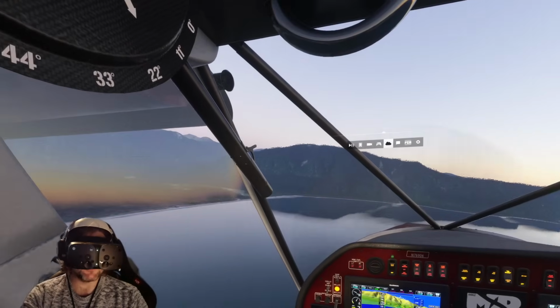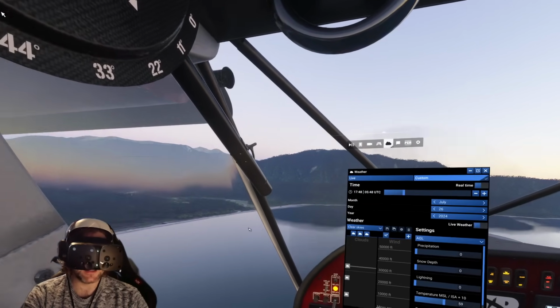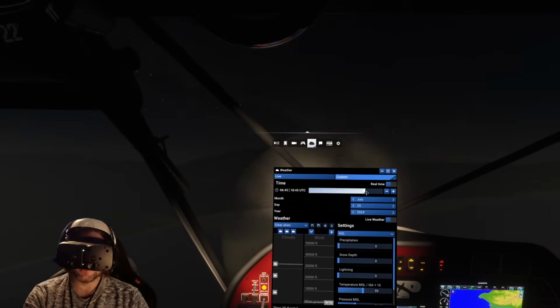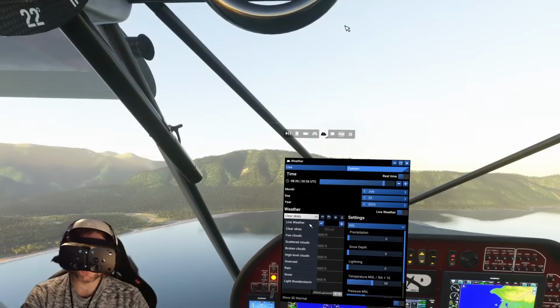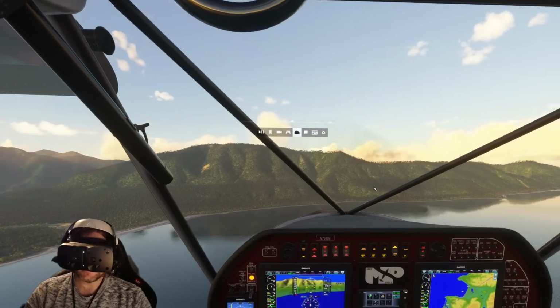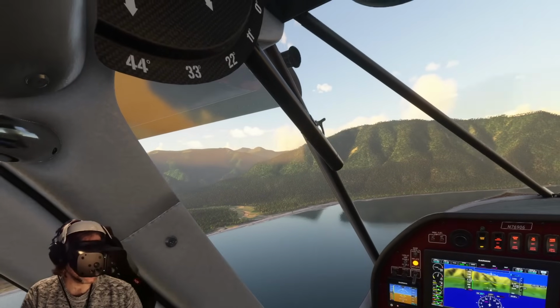You know, this brings back memories because we did a community flight around New Zealand and we landed on that beach there. So I think we should do the same again. Whoops, not in the dark though. Hang on. And we'll put a few clouds in there. Let's see if we can land on the beach and see what it looks like.